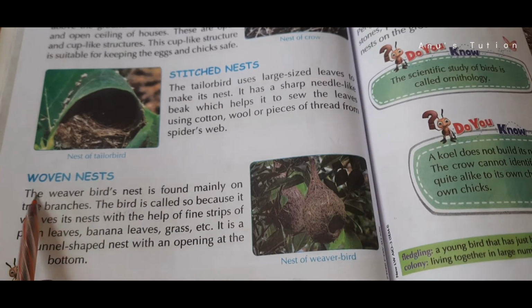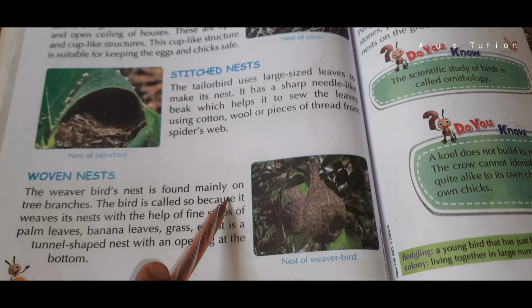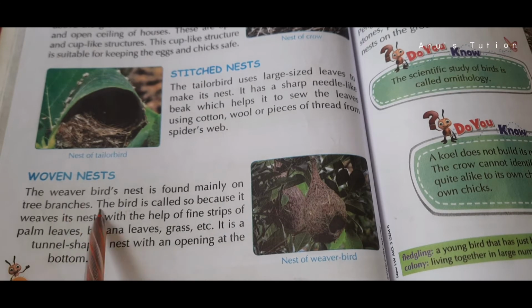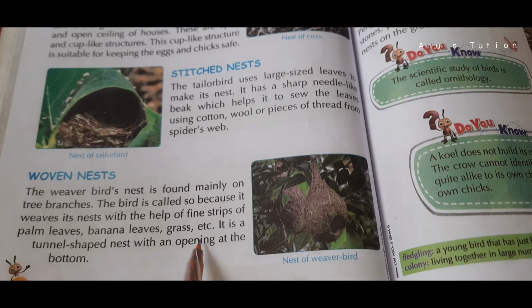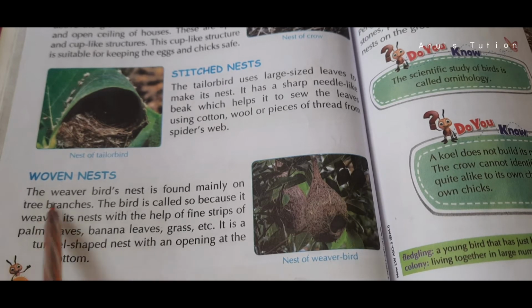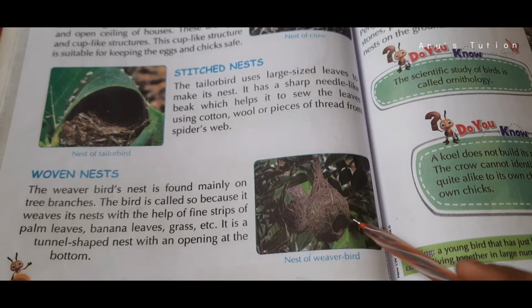And the woven nests. The weaver bird's nest is found mainly on tree branches. The bird is also called the weaver bird because it weaves its nest with the help of fine strips of palm leaves, banana leaves, grass, etc. It is a tunnel-shaped nest with an opening at the bottom.